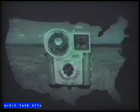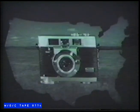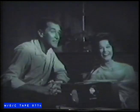When you choose a new camera by Kodak, you can make this year's pictures the best you've ever taken, and with a new Kodak projector, they'll be the best you ever enjoyed. So this week, see the special Kodak Cameraland display at your Kodak dealers. Get ready to save your good times in pictures.